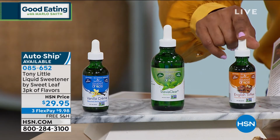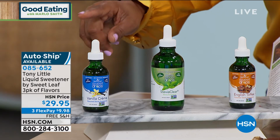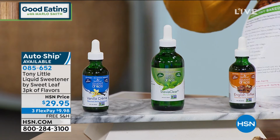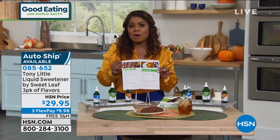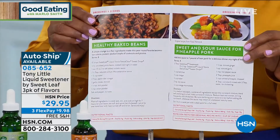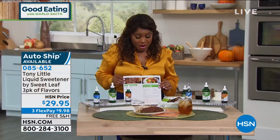Then of course, over here we give you the full 4 ounce of the English toffee. And then to my right, you have the vanilla clear. We give you an incredible recipe booklet that comes along with it. A lot of you have said that I'm diabetic or I'm doing keto or I just want to stay away from a lot of sweeteners, but you want to have that sweet flavor. This is a great way to do it.